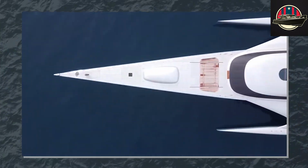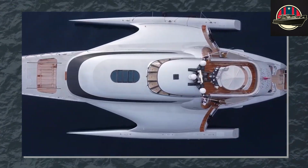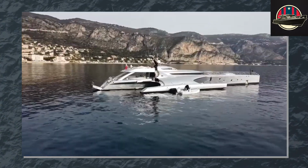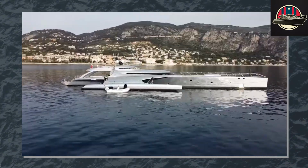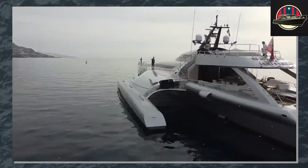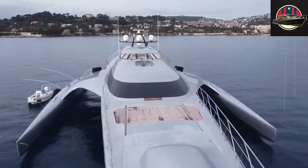Of course, the question on everyone's mind is, who owns it? And that's where secrecy creeps in. Yacht ownership often passes through shell companies, making it difficult to track. There's always speculation about wealthy tech moguls or Middle Eastern royalty, but official confirmations are scarce.